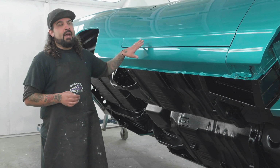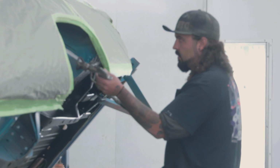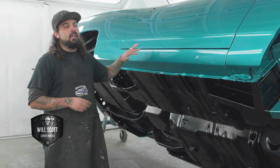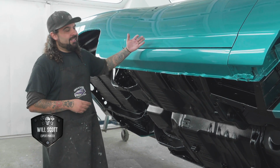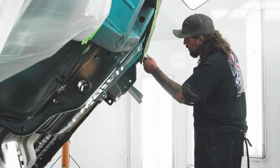So this is our Q5 GTX. This car came to us a couple of years ago. It's a Q5 Seafoam Turquoise '69 GTX. Absolutely amazingly beautiful car. Got the cut and buff completely done on it. Got the whole car washed. At that point, I bring it back in the booth, flip it up on its side, mask off the rockers, the engine compartment, and the back area.